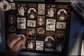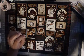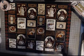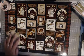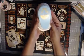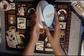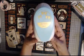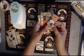I have been searching for a punch that everybody's been getting, or I've seen everyone getting, and I never could find it. I don't know why. I never found it until now. And it is this punch. It's the tag punch from We Are Memory Keepers. I've already tried it out and I absolutely love it. Let me show you some of the tags I made.